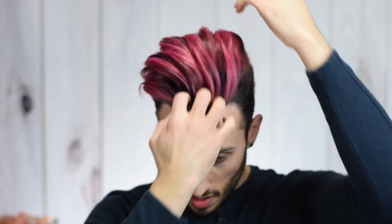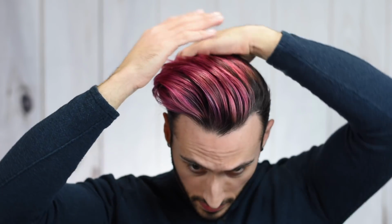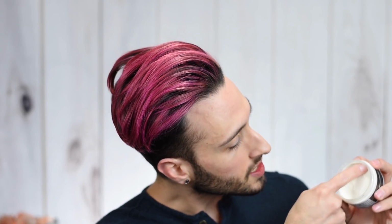I mean, for me, this is ideal, because it's got a strong enough hold that I know it's going to stay in place all day, but it still feels super light. It feels flowy. It's got some movement, and it's not overly dry or sticky or anything. But because I am worried about this section right here going to flop out that way, I am going to layer in a second tiny scoop.